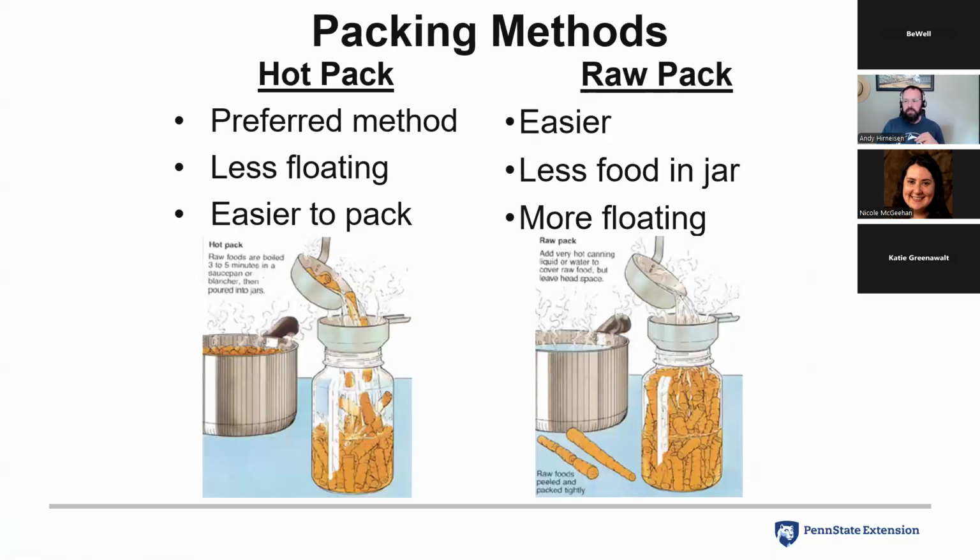Some methods will give multiple options for packing. You can do a hot pack or a raw pack. In a hot pack, your food is pre-cooked, which means it's less likely to float and you can fit a little bit more food in the jar. But some give the option for a raw pack, and some people prefer this just because it's faster. You take raw food and then cover it with boiling water.